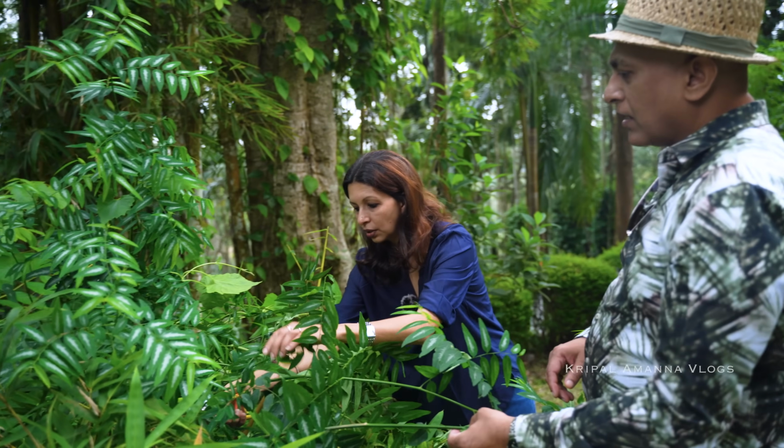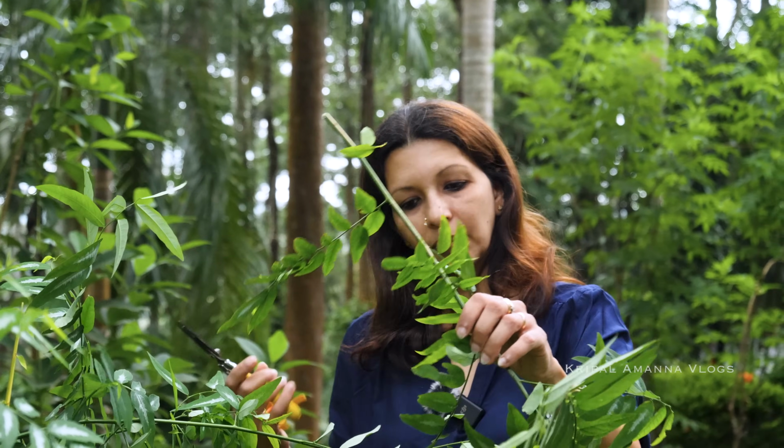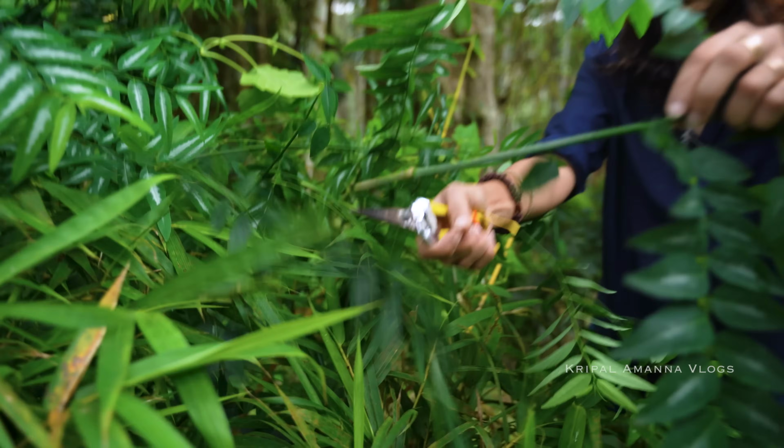Well, you're going to be having it for lunch, like a poriyal. Yes. Just take a few bigger stems. Oh, so we're taking it to the kitchen now? We're taking it to the kitchen. Oh, nice.